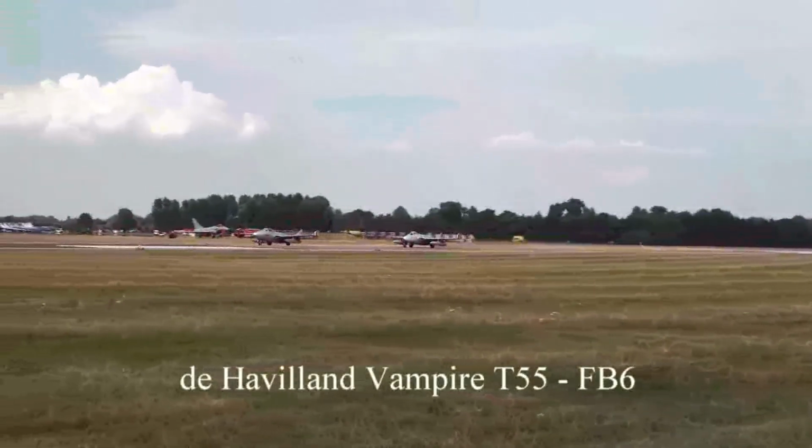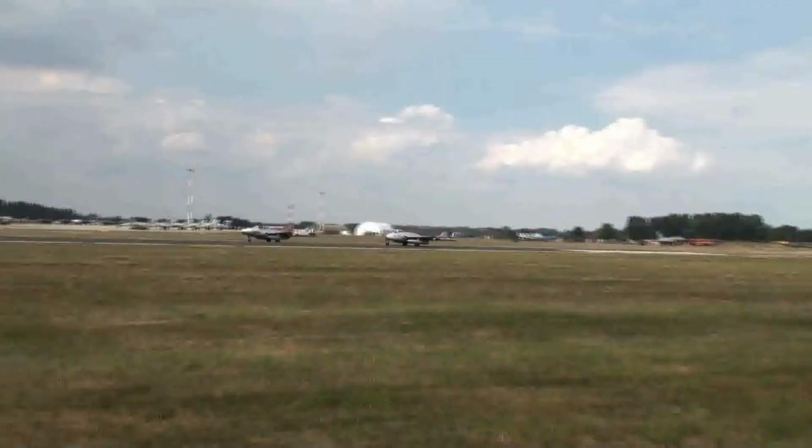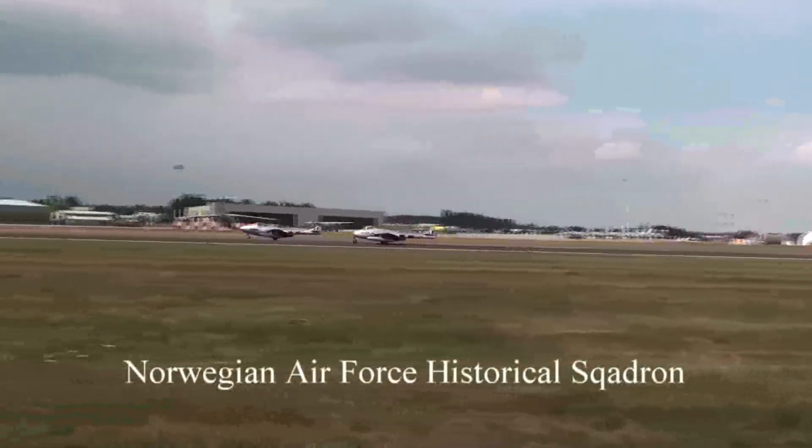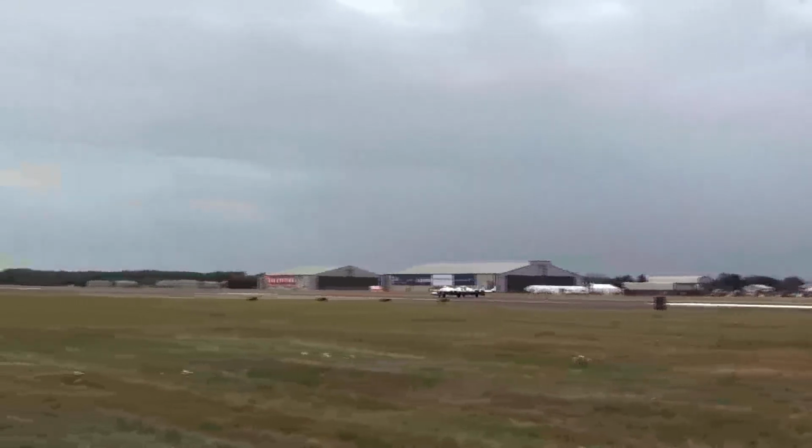The Vampire was an established operational jet in Royal Air Force service. It entered service just after World War II. It's the quite beautiful Fairford Vampire. Therefore, the Historic Squadron.